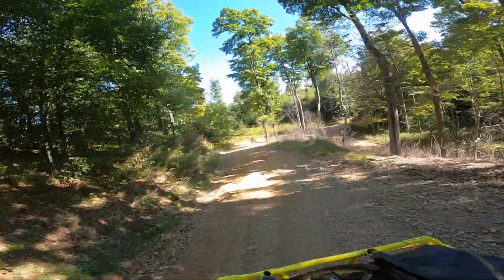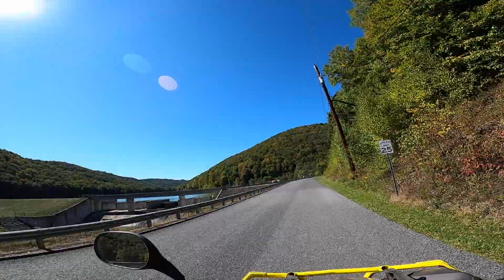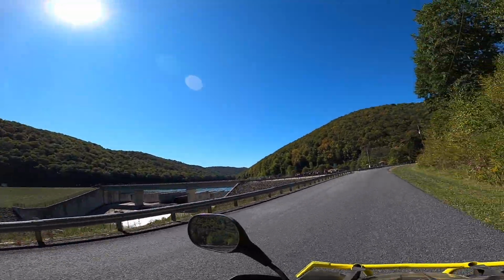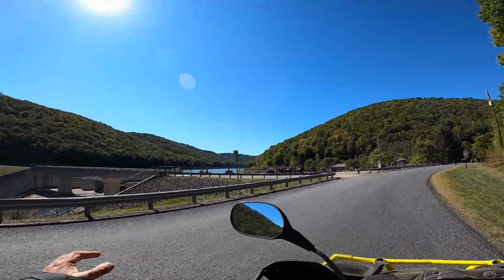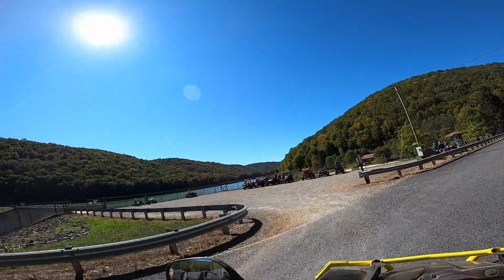Been cooped up in my house for almost a month. Haven't been riding for 3 weeks, and I needed this bad. This is the drive up to the dam, which obviously made a lake, and this was a pleasant surprise. The next ride, this would be the target to have lunch, as some side-by-side people were doing.